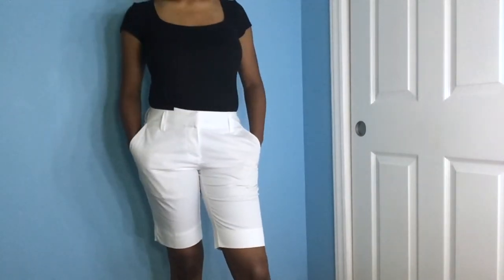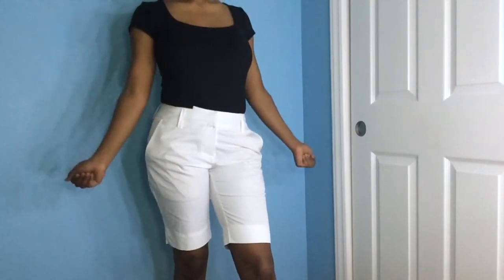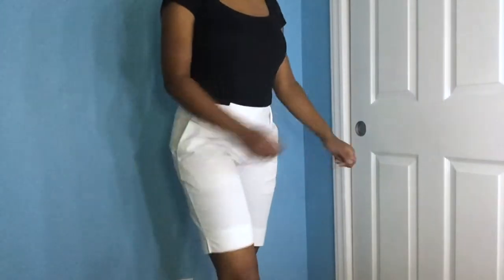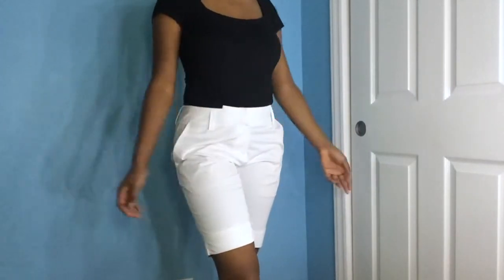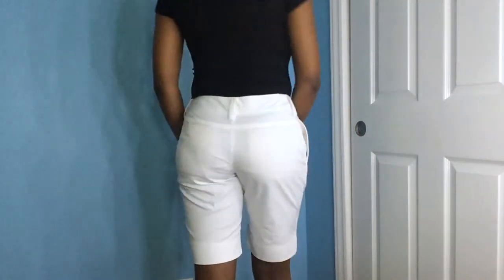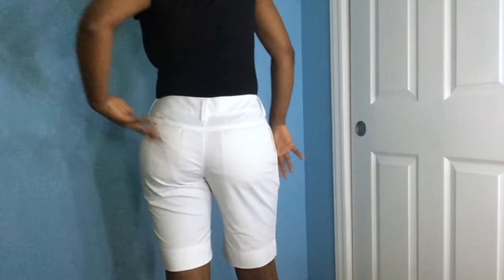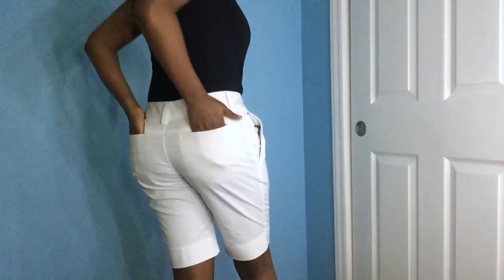And I know I said this was a skirt haul, but I had these shorts that I just had to throw in here because these are also business shorts and they are definitely a must-have because you don't always have to wear skirts in business.